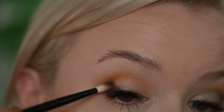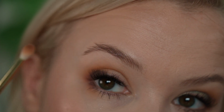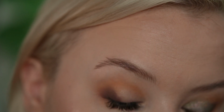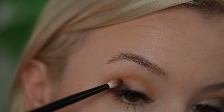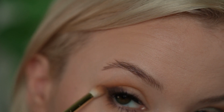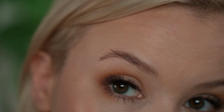And then once I have that, I'm gonna start slowly blending it into the orangey shade and just blend it out. But I don't want to blow this out too far, so I just want a little bit of depth there just to accentuate this outer area. And just take it out. I'm gonna take a little bit more of this orange just in here. And that's pretty much it for the mattes.